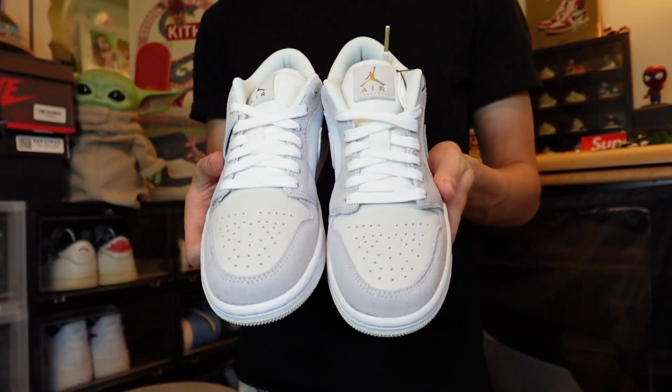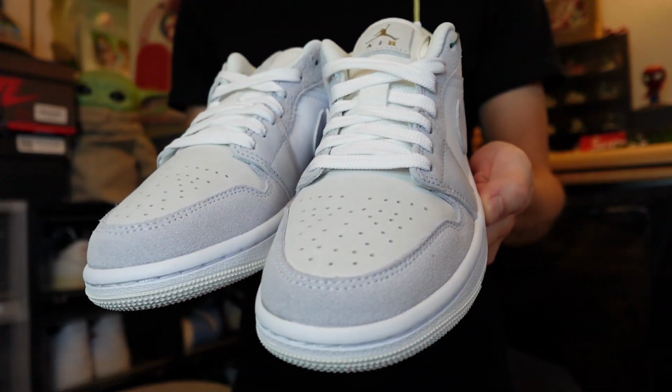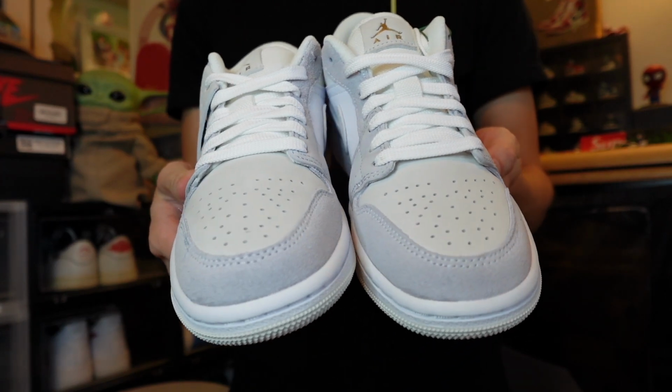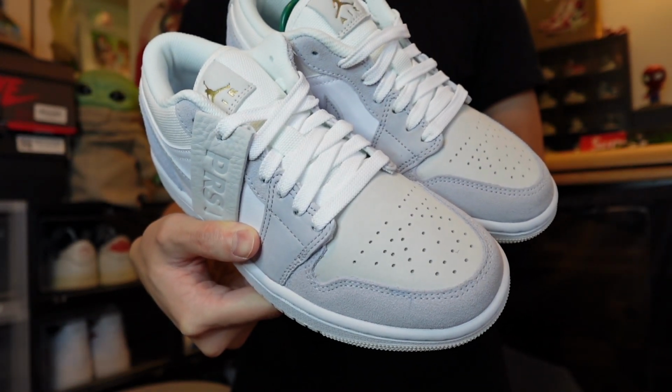So the toe box area is not actually white. It's more in this muted, toned down gray. So it's not necessarily an all white sneaker, but more a very neutral color scheme. And then moving over to the outer panel of the upper, we do have that football gray throughout the shoe.